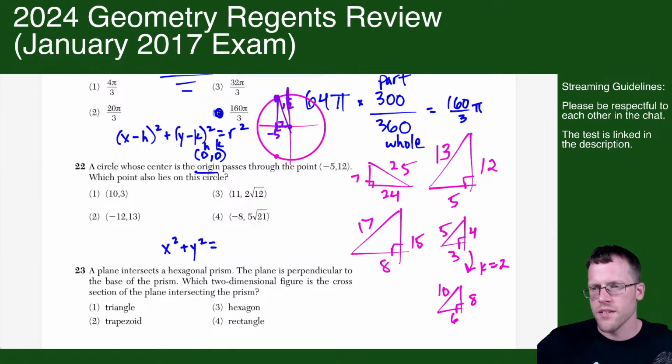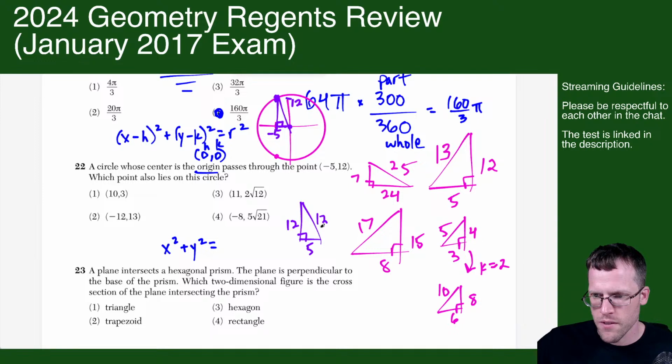Okay, so if I were to plot this, you see how, let me just clean that up a little bit. All right, I'll get that part out of the way. So this is going up to 12. That means I go to the left 5 and I go up 12. So my triangle, if I put it over here, would be 5, 12, 13. Okay, so the radius of this circle would be 13.